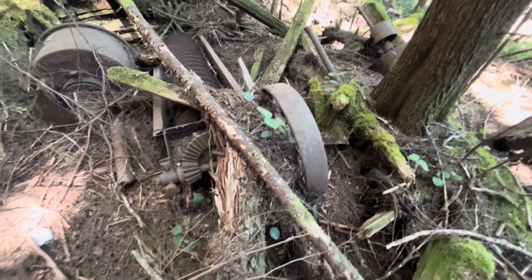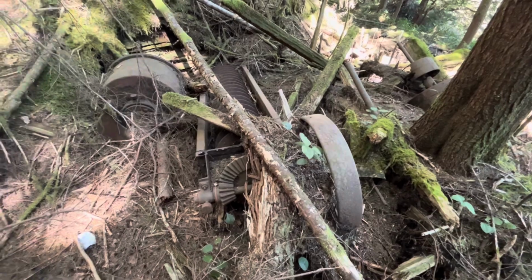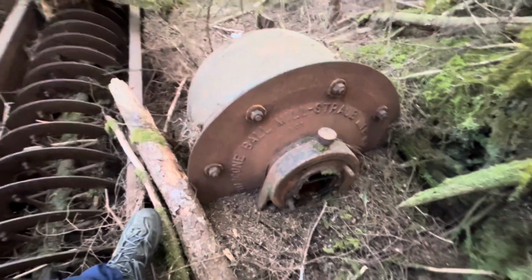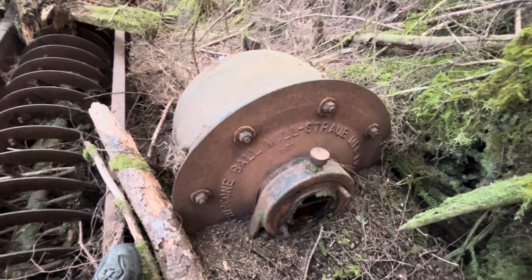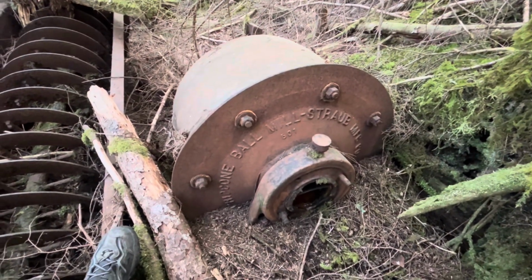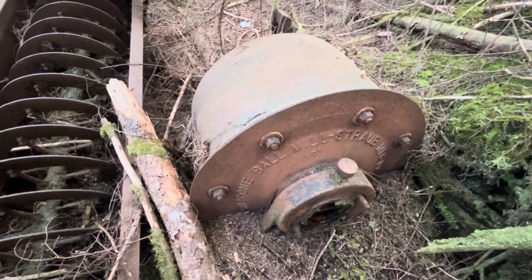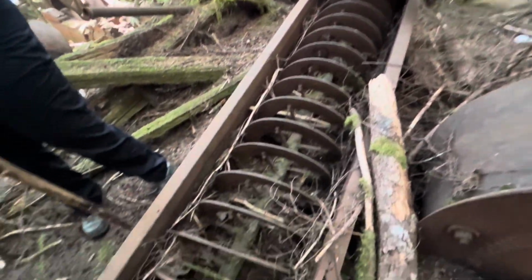Basically, one of those belts would have powered this, and that would actually turn that worm drive there. So right here, this is a ball mill. They still do ball mills today for processing ore. So I think what he would have done is he probably would have ground up the ore first and then went from there into the cyanide plant.